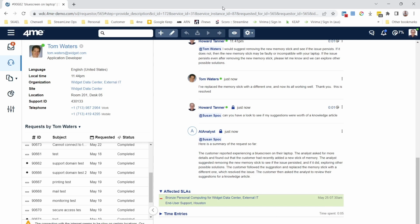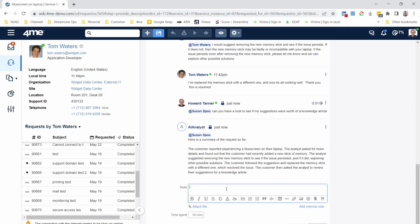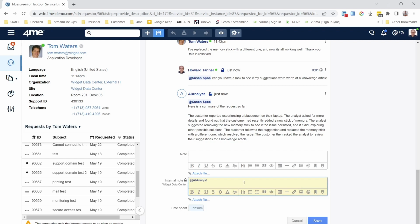So that's excellent. Okay, so what we're going to do now is say, well, let's create a knowledge article. So in here, we're going to pop in another internal note. And when talking to the AI analyst, you've always got to use the internal notes because you don't necessarily want the customer to see it. I'm going to pop an internal note, and we're going to say, can you create a knowledge article, please? You've always got to be nice to the robots.